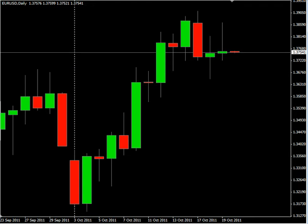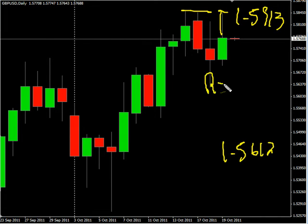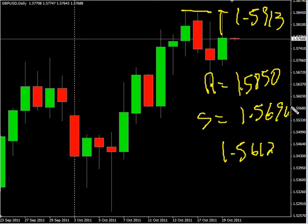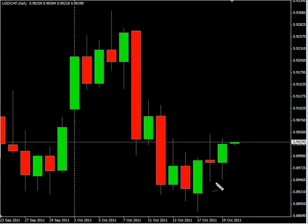Now the pound US dollar pair. This pair closed up. It did move right up to previous resistance before pulling back. We are looking for it to potentially go as high as 159.13, possibly as low as 156.12. Look for some resistance around 158.50 and look for some support around 156.90.